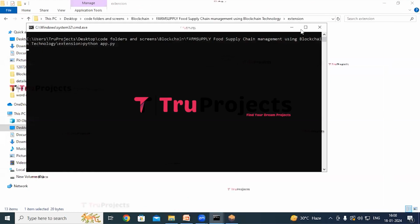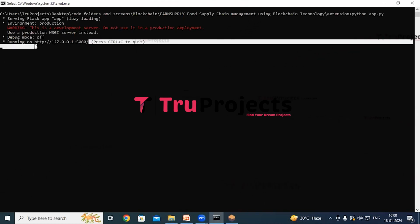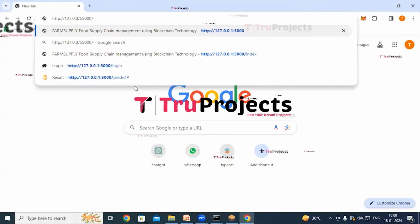Instead of executing the project through the command line interface, we have created these run.bat files to execute the project. The Flask framework will host the application locally at the default address, localhost, and port unless configured differently. Now copy the local link provided by the framework. I'm copying it and pasting it into any web browser. I prefer Chrome. After pasting it, hit the enter button.